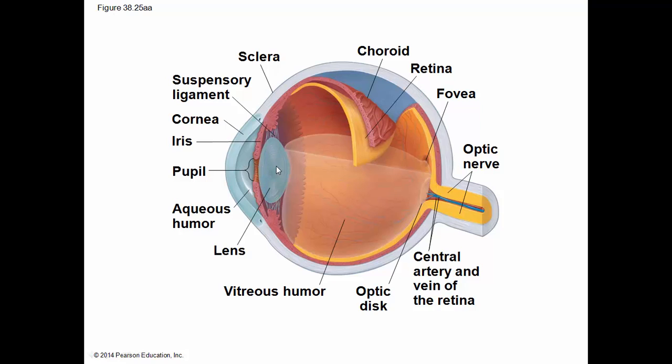Here is the lens inside the structure of the eye. The lens can be manipulated by muscular functions. So when your eye is focusing in different focal planes, the muscles adjust the shape of the lens. And then inside the eye is the vitreous humor. And here is the fovea. This is an area we're going to get into in greater detail. So there's the choroid and the sclera, which covers the entire eyeball here. And then the optic nerve, which delivers the nerve impulses to the brain.